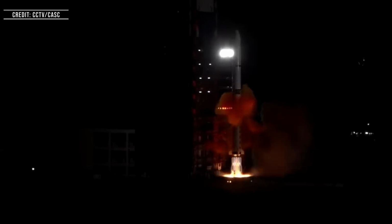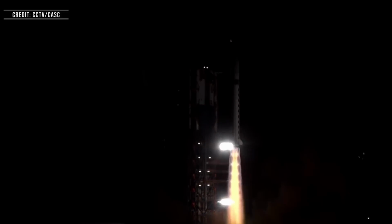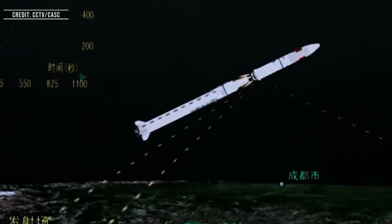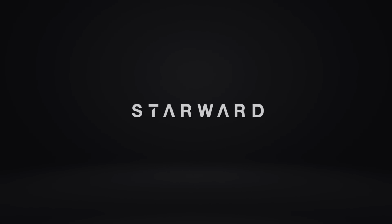China crammed several launches into their schedule this week, beginning the fun on November 27th with the launch of 3 Yaogan 36 military reconnaissance satellites aboard a Long March 2D, which lifted off at 8:23 p.m. local time from the Xichang Satellite Launch Center. This was the 451st launch of the workhorse Long March rocket family.